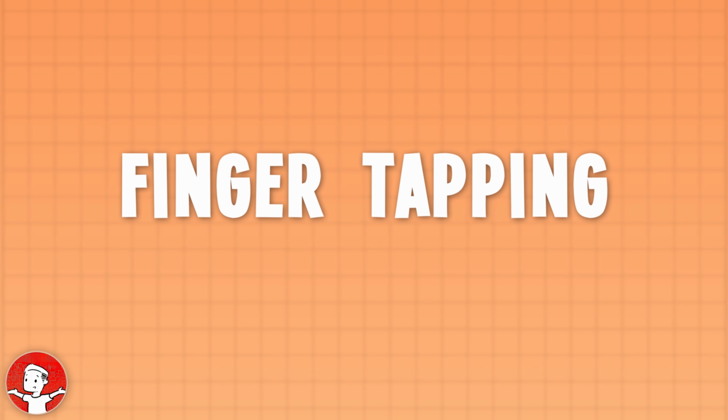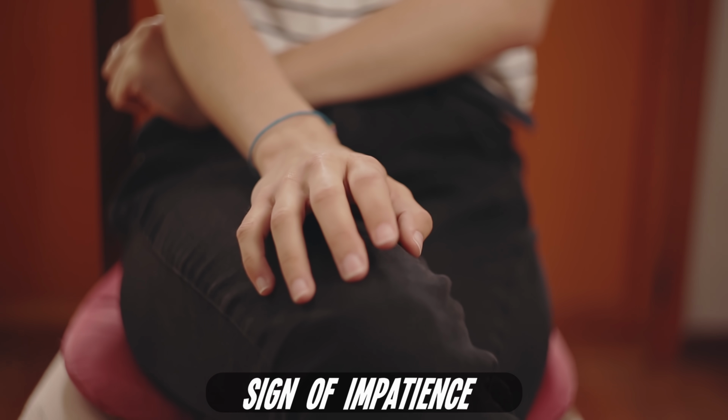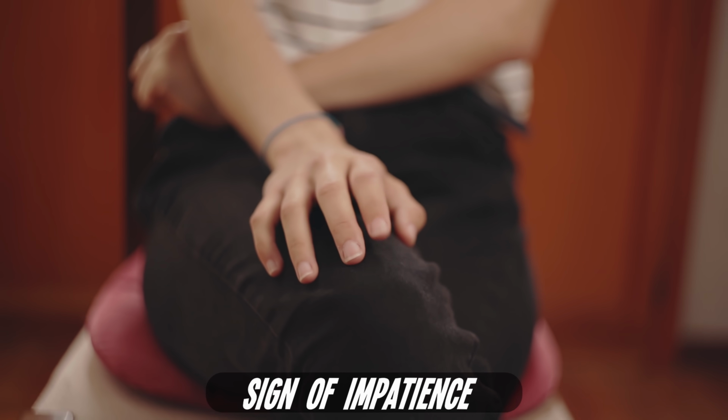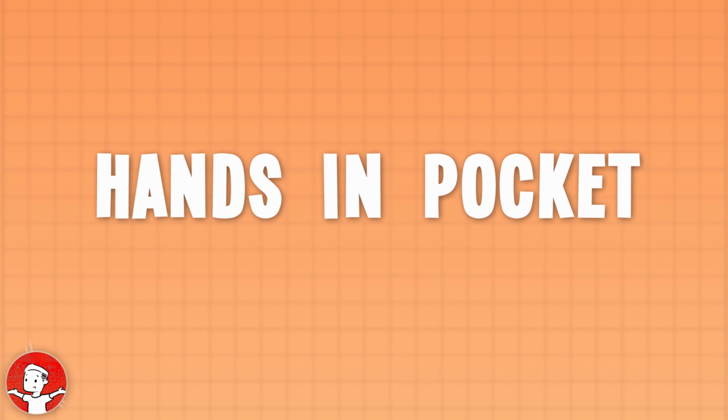Finger tapping. This is when someone taps on a table or their leg in a repetitive motion. This is usually a sign of impatience. They might be waiting for someone to show up, or they might be waiting for someone to finish speaking so that they can speak.